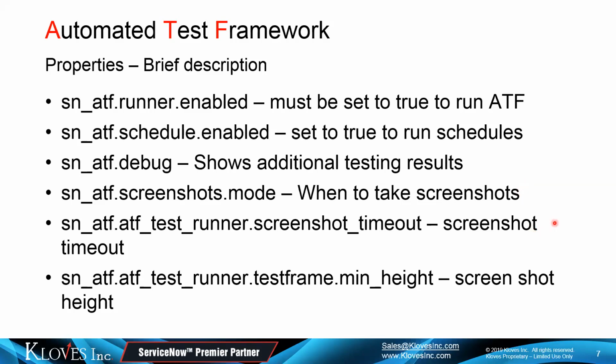Timeout. So this is just a specific when to give up on taking that screenshot. And this is really based on different environments. So if you're not getting screenshots, definitely set that time to a longer time and make sure that it's captured. And if it's not, then you can reduce that.